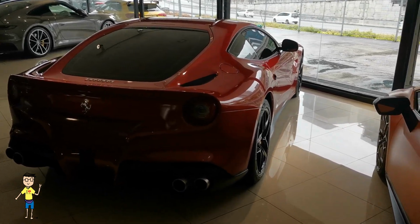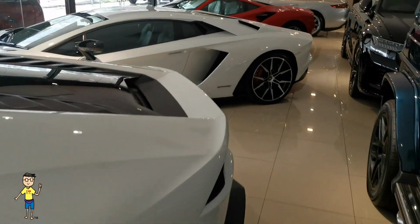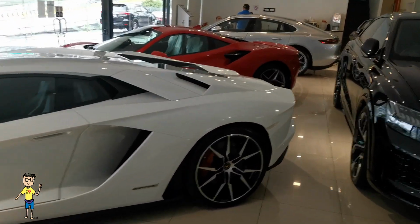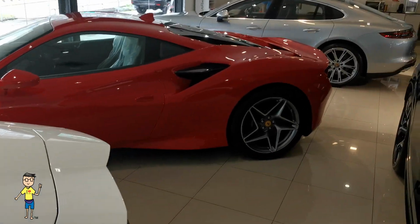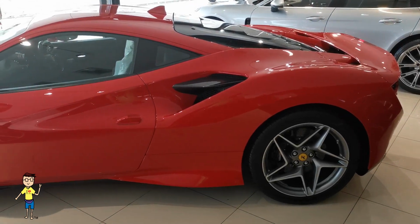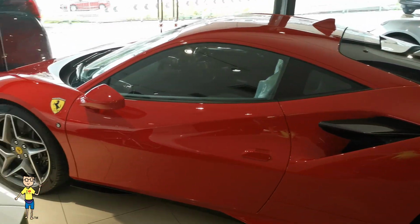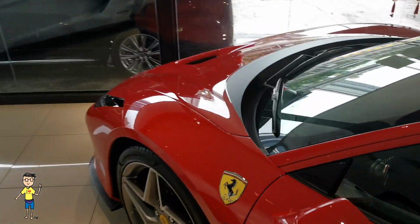Okey, kita tengok lagi sebiji Ferrari. Ini adalah F8 Tributo. This is the F8 Tributo. Look at the rims. Rims are different. You know it's a F8 Tributo. And here. Okay, this is the front. Let's check out the front.